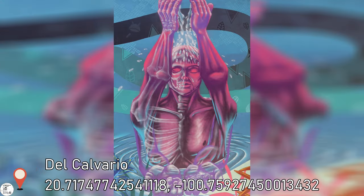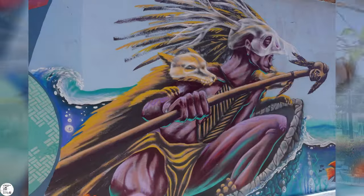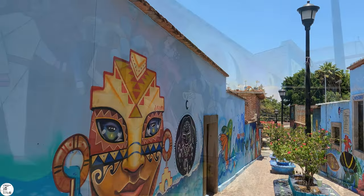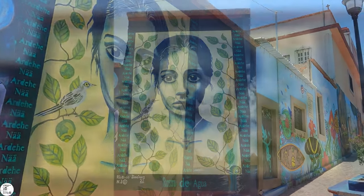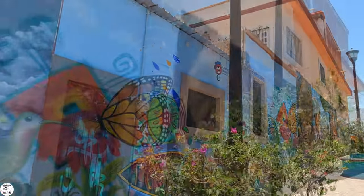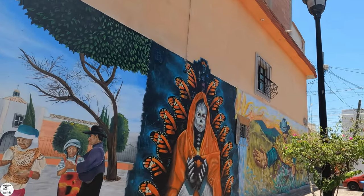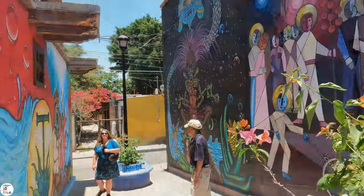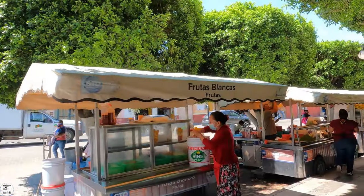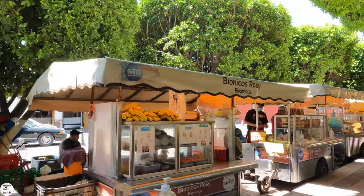He showed us a couple places we never would have found on our own, including this alley with lots of very impressive street art. Walked us over to some food vendors and showed us a local snack, fruta de horno, or fruit of the oven. Or maybe a better translation would be result of the oven, as there is no fruit in this flaky sweet pastry.